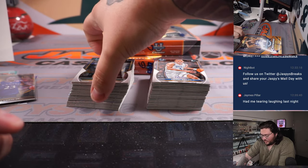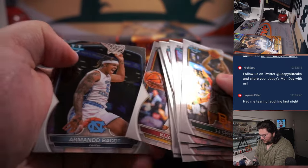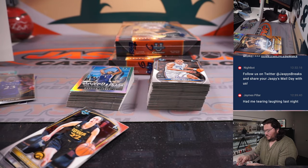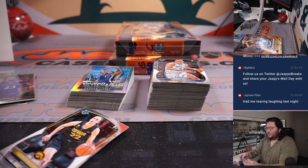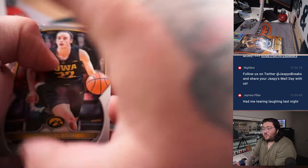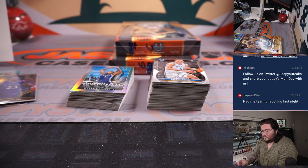All right, box two. Good luck, everyone. First auto going to be another first refractor. Kendrick Davis. On the Bowman first refractor auto. It's going to go to spot K and Tristan, last spot mojo. 150 out of 499. Kendrick Davis on our auto. Caitlin Clark first. Our first Caitlin Clark. Spot C and Daniel.